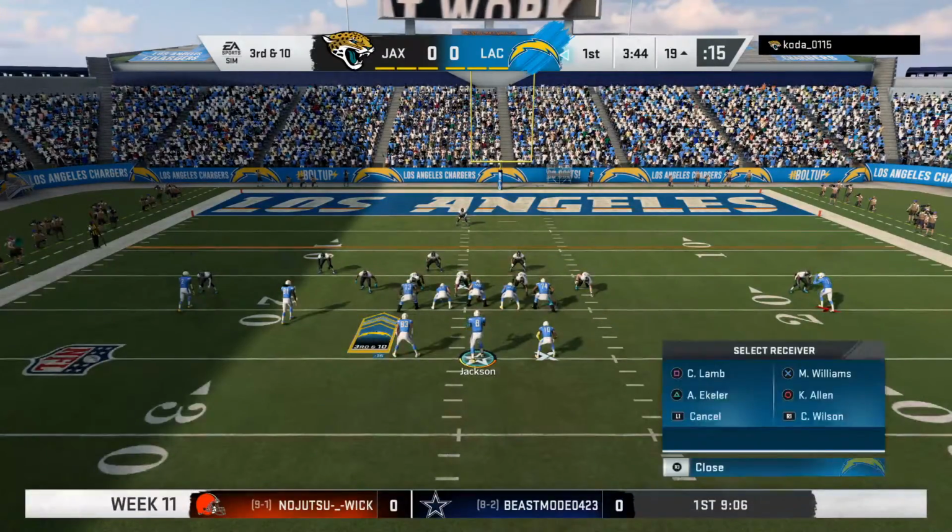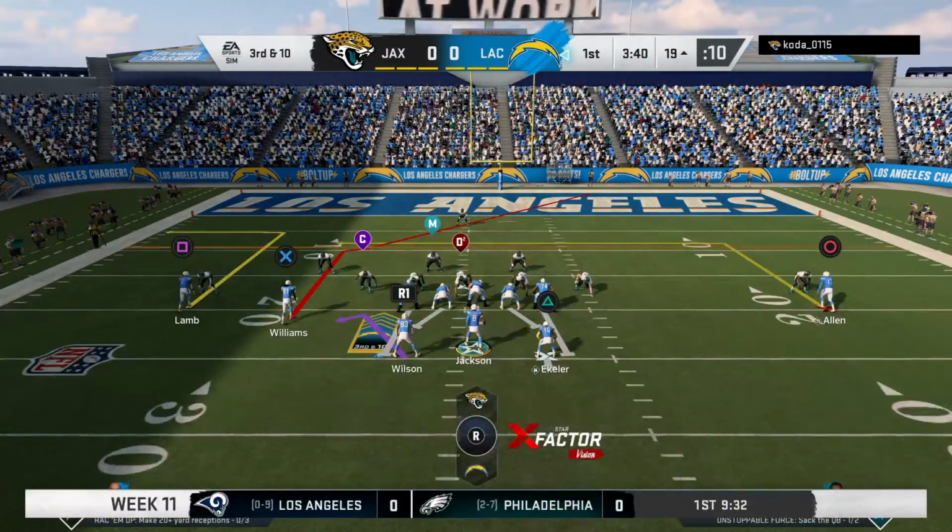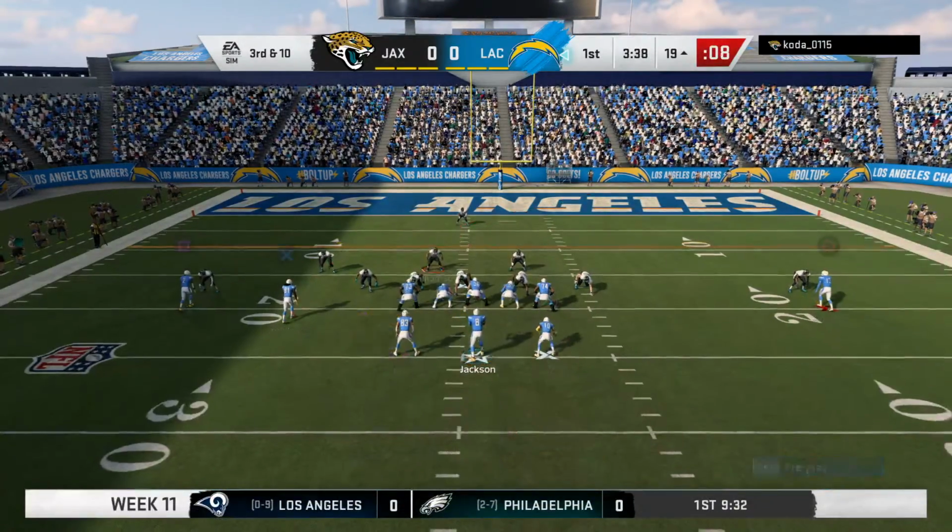Check Mike 54. Mike 54. We got to get the ball, D. Get the ball right here. Let's go. Wide. Get wide.